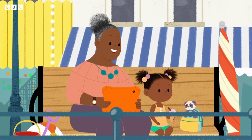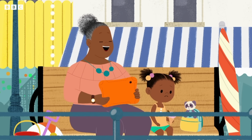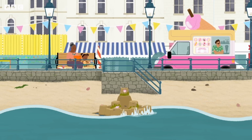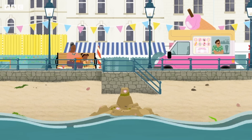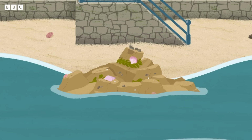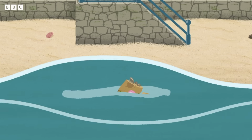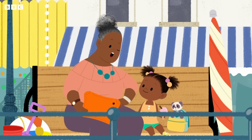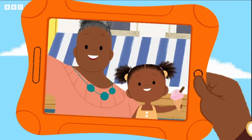The tide always comes in and always goes out again. We can't change that. But we can always build another sandcastle on another day. Yay! Goodbye, sandcastle. Come on, let's take one more picture. Say cheese. Cheese!